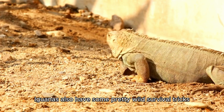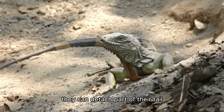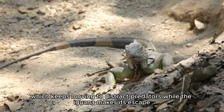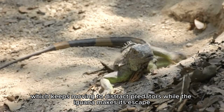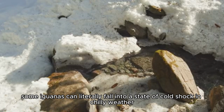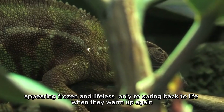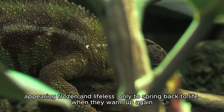Iguanas also have some pretty wild survival tricks. When threatened, they can detach part of their tail, which keeps moving to distract predators while the iguana makes its escape. And if that's not impressive enough, some iguanas can literally fall into a state of cold shock in chilly weather, appearing frozen and lifeless, only to spring back to life when they warm up again.